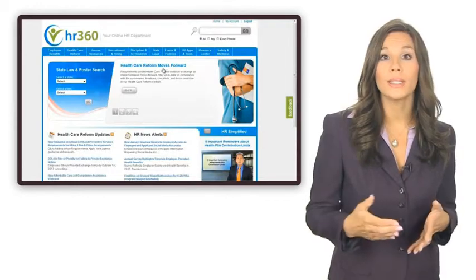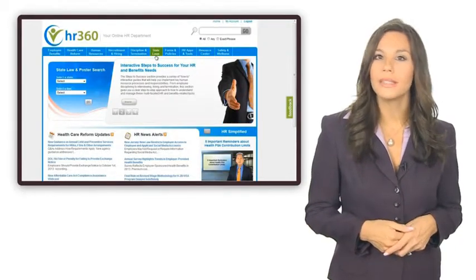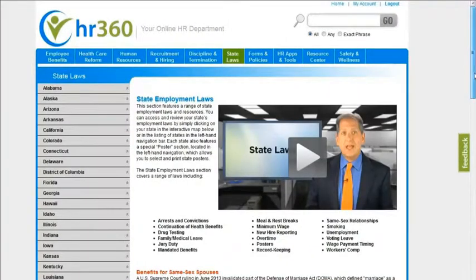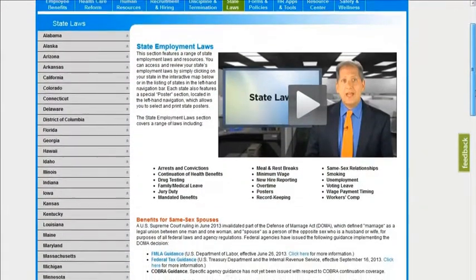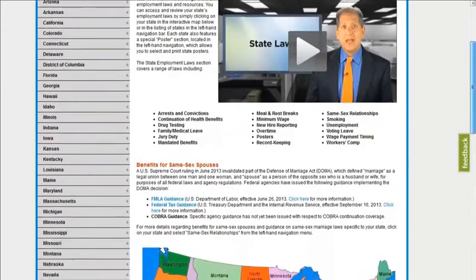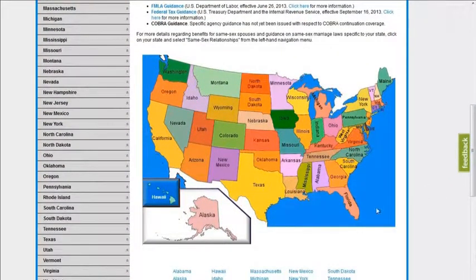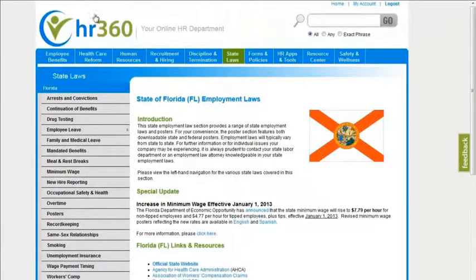If you're interested in your state's employment law information, simply click on the State Law section in the top navigation bar. Here you'll see a list of all 50 states, which can be accessed by clicking on a state in the left-hand navigation or by clicking on your state in the interactive map. If you click on Florida using the map, you can see there is a great selection of very important state employment laws, such as continuation of benefits, family leave, minimum wage, and employment posters.